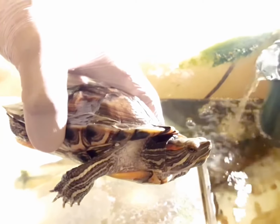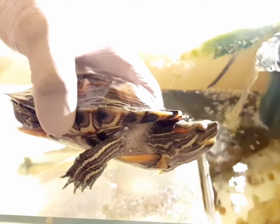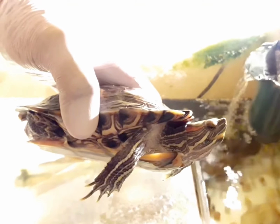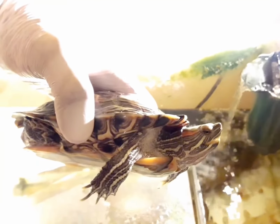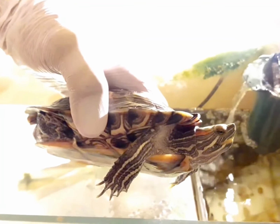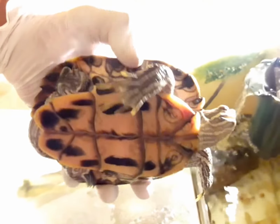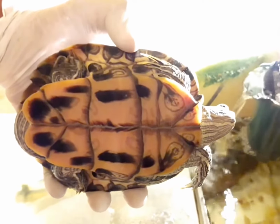Now, red-eared sliders are medium-sized turtles. They are generally between 125 to 200 millimeters long, but they can actually grow up to 350 millimeters long. If you're not sure what those sizes mean, then I suggest you do a little research so you can get an idea of how big this turtle can get. But suffice it to say, this turtle can get quite big.